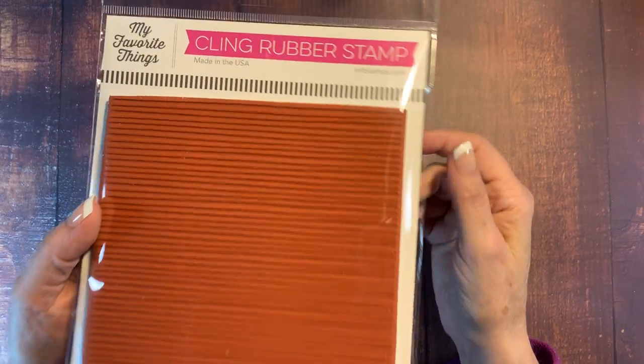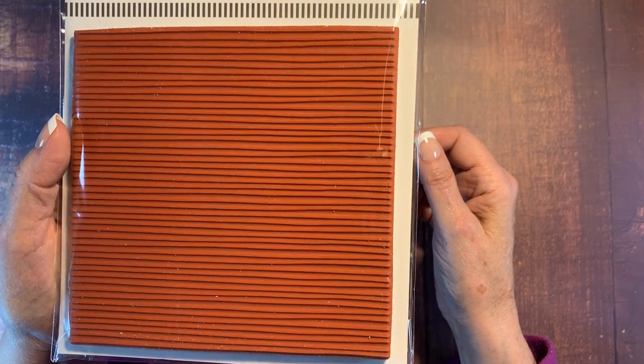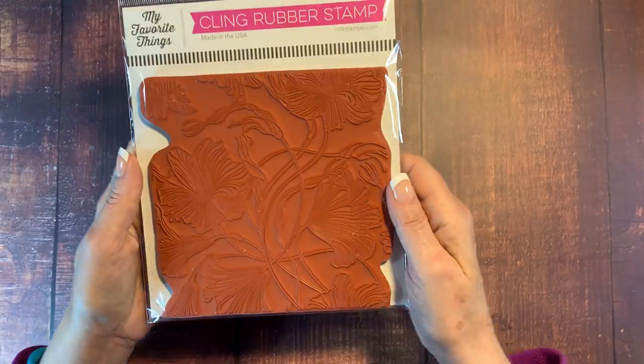So it's kind of, I don't know if you can see, they're not completely perfect lines. A little haphazard, but not too much so. I think that'll make a nice background. And lastly, on the background stamps, this one is so beautiful, Harmonious Hibiscus.